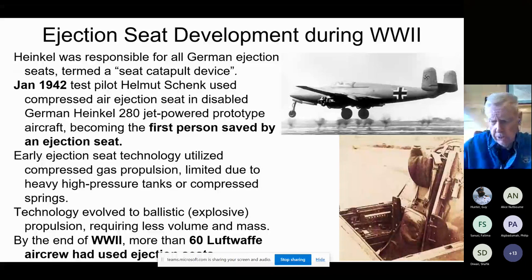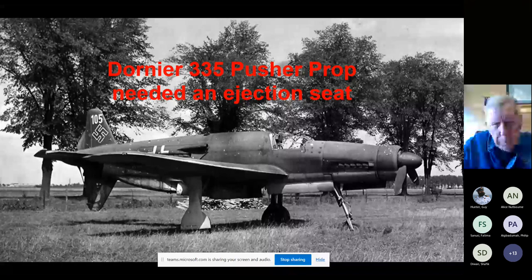The routine use of ejection seats began in World War II, mostly by the Luftwaffe, the German Air Force, and they actually saved 60 aircrew. But also Sweden was working on ejection seats, and we'll show you why in a second. There were aircraft that had pusher props. In other words, the propeller is behind the tail, and you can imagine trying to bail out and miss the propeller. So the Dornier 335, the Pfeil, which means arrow, had an ejection seat for obvious reasons. The Swiss also had a pusher prop system and tail boom. And so to clear the propeller and tail boom, they also developed an ejection seat system.